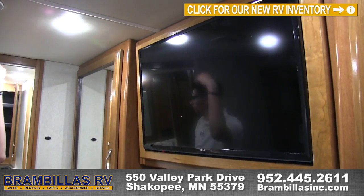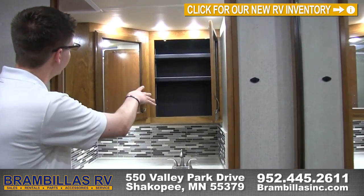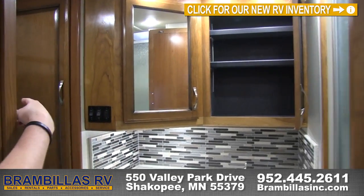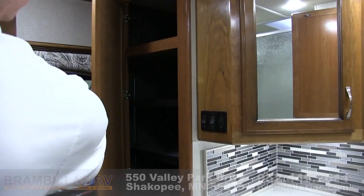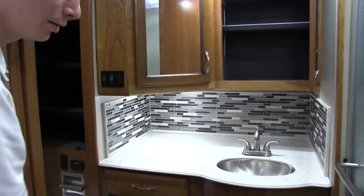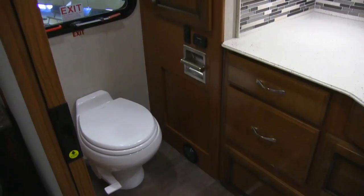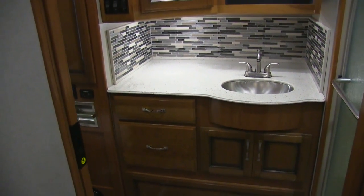LED lights all throughout the coach, and if you come back here to the master bathroom, we got two nice medicine cabinets, a huge medicine cabinet, whatever you need in there. This thing is about 2 feet deep, 2 feet wide for you. Porcelain toilet with a foot pedal, textured glass shower. You got the full surface countertops, and then drawer and storage below.